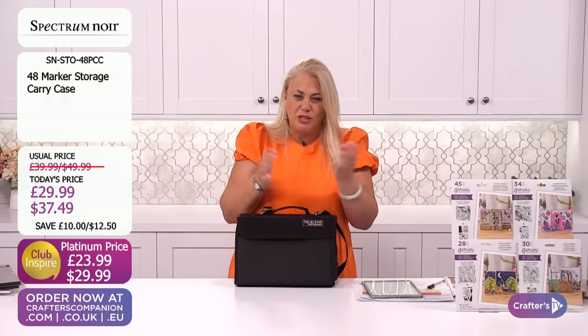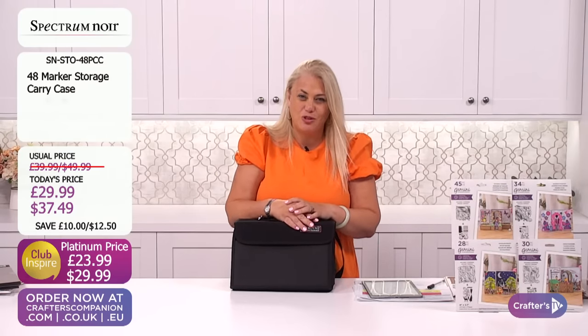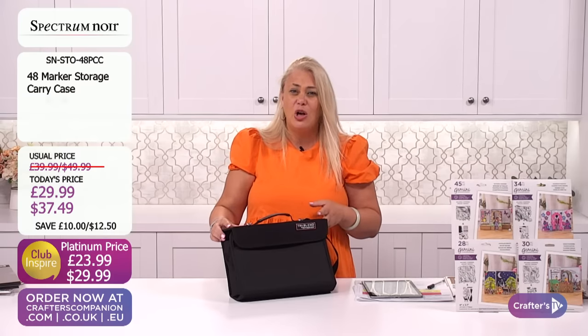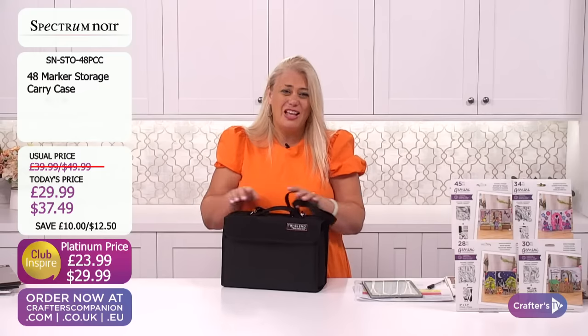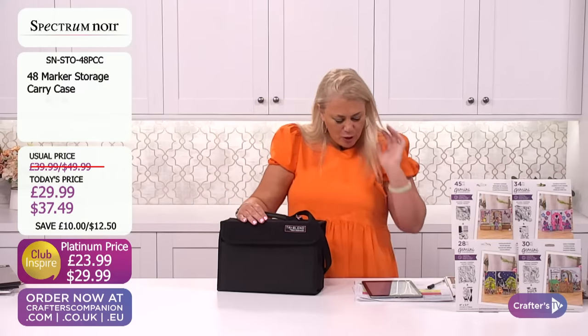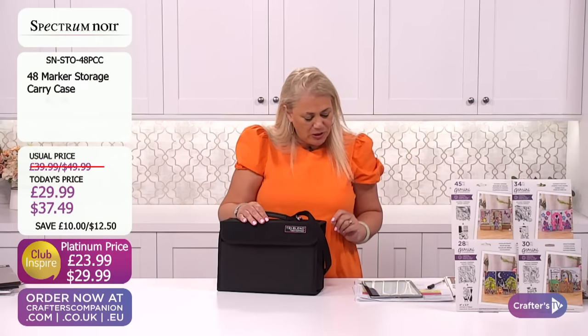But today, with all these special deals, it makes it really clear that if you want to get some pens, this is the opportunity for you to take. The price for this is £29.99 or $37.49. Platinum price is £23.99, that's $29.99. Absolutely brilliant.